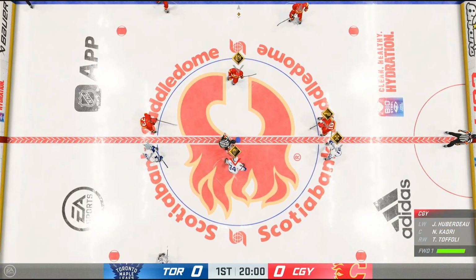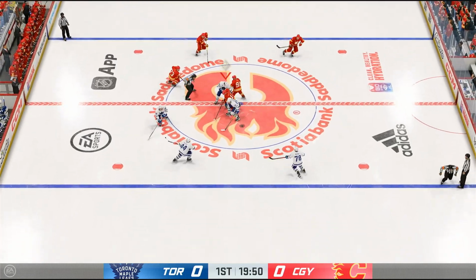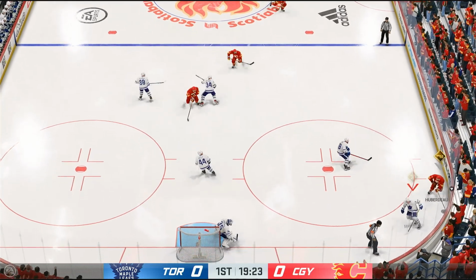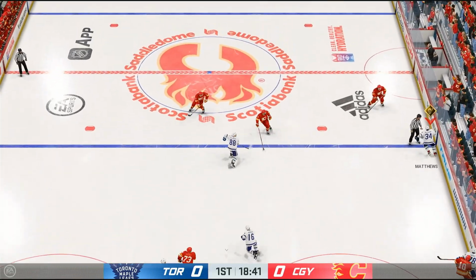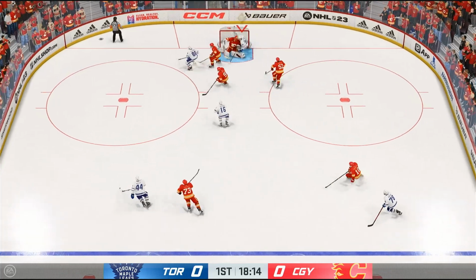Drop the puck on this one. The quest for Lord Stanley's Cup continues right here tonight, and we are underway. Takes the shot, and a great save. Tosses it on to Matthews. Sends the feed in front.